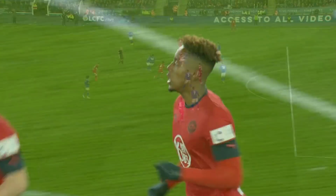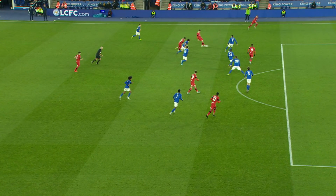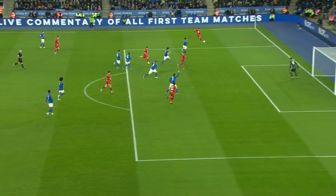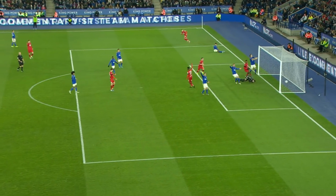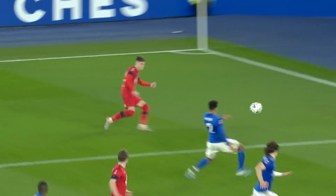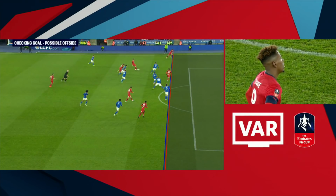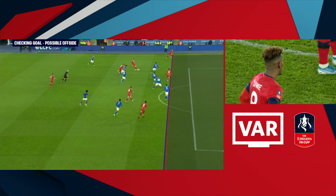Well, is this the lifeline Wigan were looking for? Jamal Lowe with the second of the season. Well, he looks to be just onside. It's a fabulous finish. Expertly taken. But the VAR, we are hearing, is having a look at the build-up and seeing if Tom Pearce is offside, and looking at the red line and the blue of Chilwell.